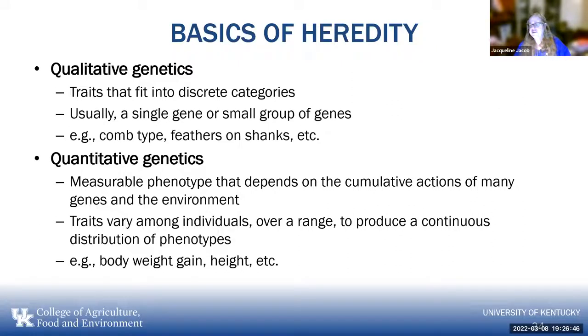Height, feed efficiency, egg production, egg size, all those different things. The different factors that they look at for selecting for commercial use. And again, it's usually multiple genes involved. And that's what they look at trying to select for commercial traits. But we're focusing more on purebred. So when I talk about the genetics of different traits, next week, we'll be talking about qualitative genetics.